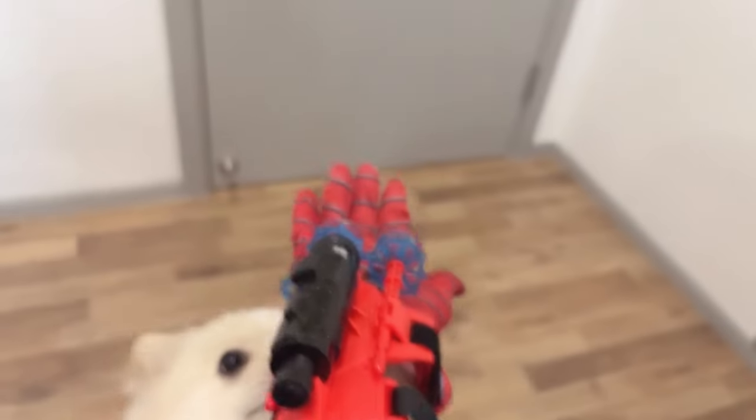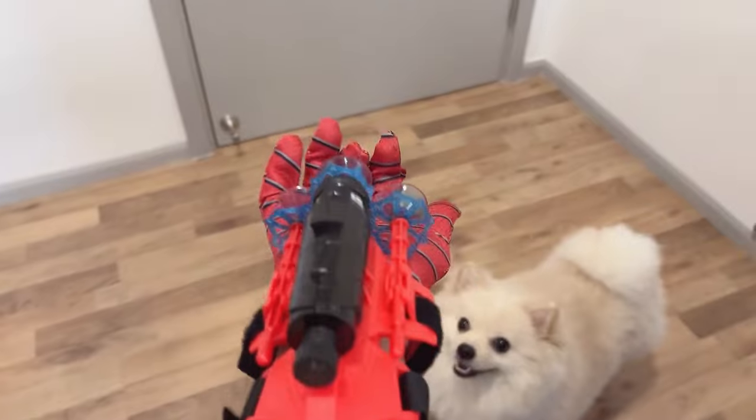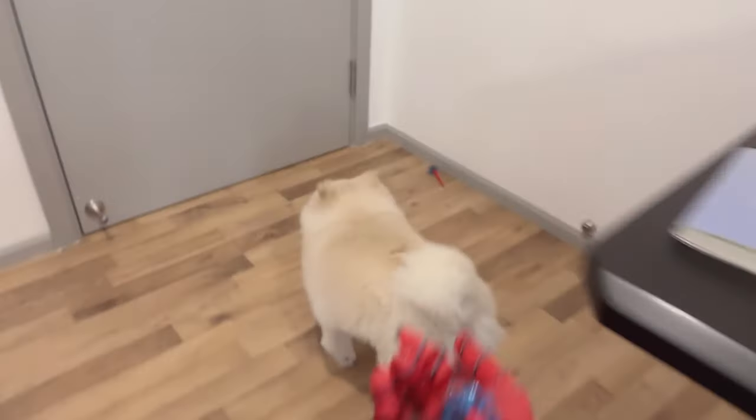Oh wait, I gotta show you guys this. All right guys, so apparently this is how you wrap the toy. It's supposed to look like this. You're supposed to wrap it on this side and this side. And then I just have to fling it. Ready, check this out. Ready, and whoa, oh no, wait, let me do that again.